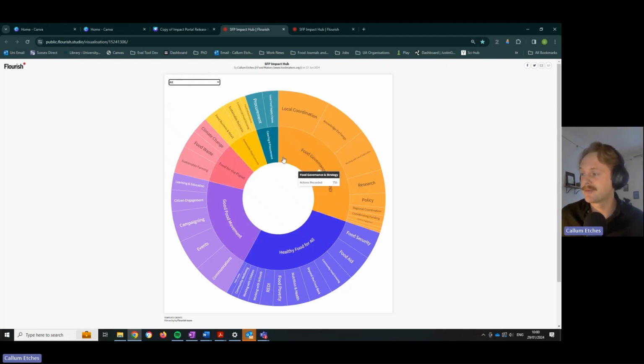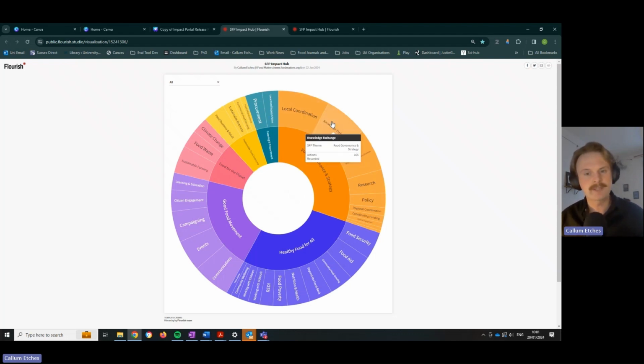So within this broad theme of food governance and strategy, how partnerships are changing local food governance and strategy, we can see that we've recorded 759 different actions. On this outer ring, you can see these subcategories. So within this broad theme of food governance and strategy, we then have more specific areas of impact. So if, for example, we were looking to learn more about how food partnerships are helping to coordinate and convene local food action, we can click on this one here and see that we've got 195 actions recorded.